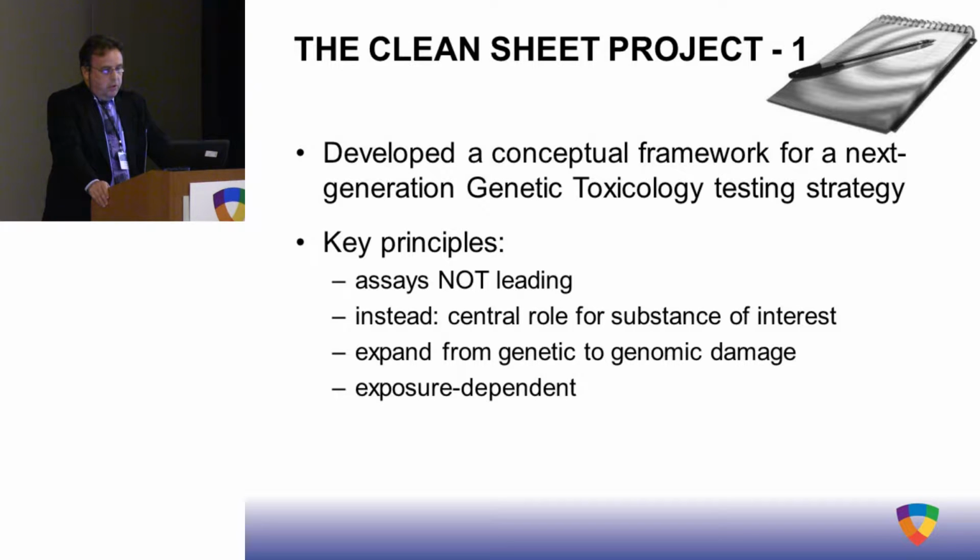So the Clean Sheet Project set out to develop a conceptual framework for a next generation gene tox testing strategy. The key principle of that strategy, before it even started, is that you don't start with an assay. Rather than starting with a standard battery of assays, you look upfront at what compounds you are testing, and start with the compound first. Instead of just focusing on a small set of genetic damage, mainly mutations, breakage, and aneuploidy, the intent was to look a little bit broader and ask, does genetic toxicology have a role in epigenetics testing or in things like copy number variances?